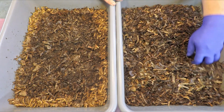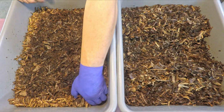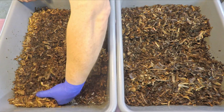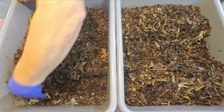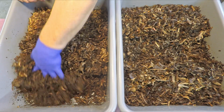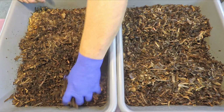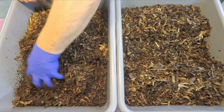And I'm just wondering if we're going to actually be able to perceive that 46 worm difference between the two systems. Seems very unlikely when you're talking about systems that have populations in them that are estimated to be in excess of 2,200 worms. That difference of a few dozen worms is probably not one that's going to be easily recognizable.